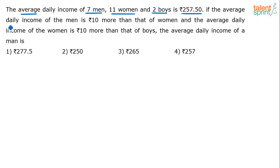Now he says the average daily income of the men is 10 more than that of the women, and that of the women is 10 more than that of the boys. So what is the average daily income of a man?